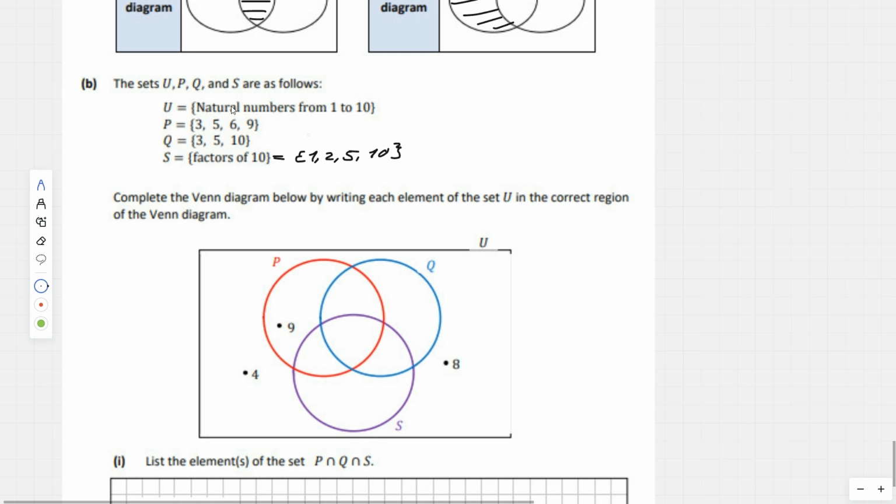So here we have to complete the Venn diagram below by writing each element of the set U in the correct region of the Venn diagram. Okay, so we already have 4, 9, and 8 put in here. So let's always just start from 1 to 10 here, just fill them in. So we have 1, so 1 is definitely going to be in U. It's not going to be in P, it's not going to be in Q, but it's going to be in S. So I'm going to put in 1 here.